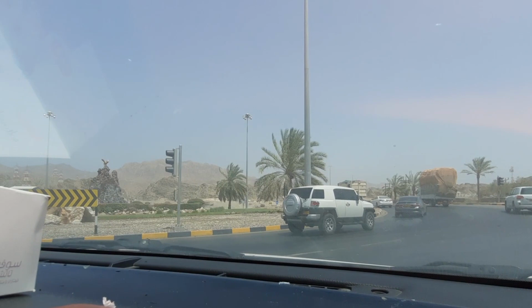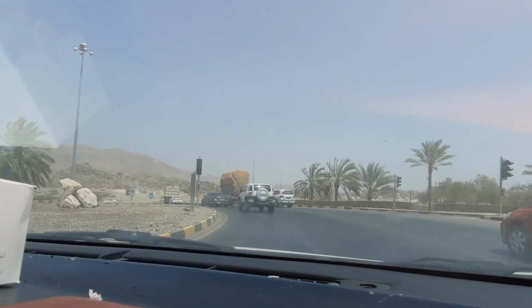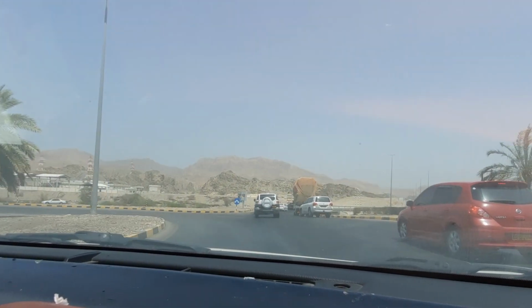But here are these trees. So these are date trees, khajoor ke, khajji ke trees hai na. Kaun se tree hai?